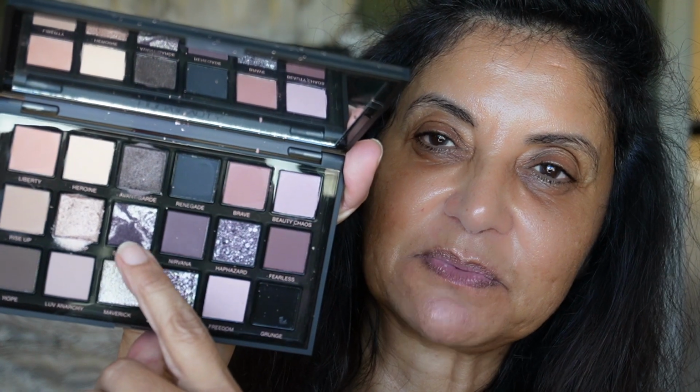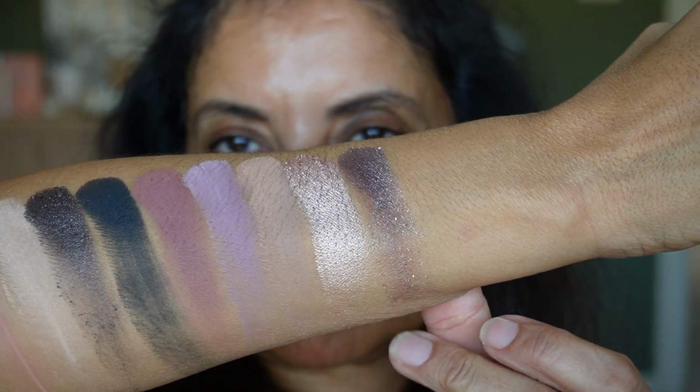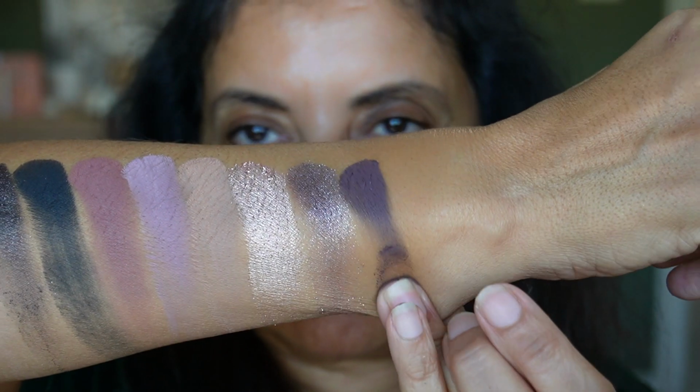Next, we're going to go into this marble shade, Strong AF. I have to try to remember to say the initials. This is a silver, black, and purple creamy marble metallic. Ooh, I kind of like that one. It does have like a dual chrome look to it with the purple and the black. Nirvana is an eggplant brown matte.